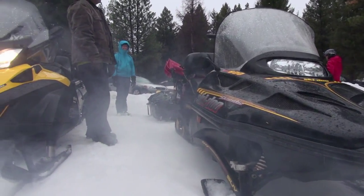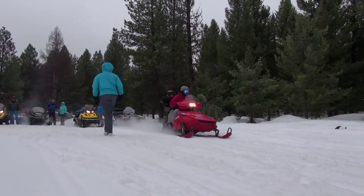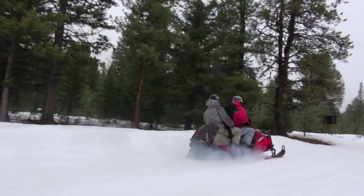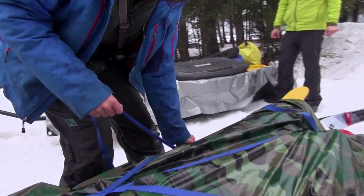Yeah, nothing better than two-stroke in the morning. So we'll go ahead and get going. It'll be about an 11-mile trip in to the yurts. We'll stop along the way and take some breaks, make sure everybody's doing all right. Check on our gear. We'll get about 2 miles in and make sure everything's going well. Then we'll stop again and grab some water.